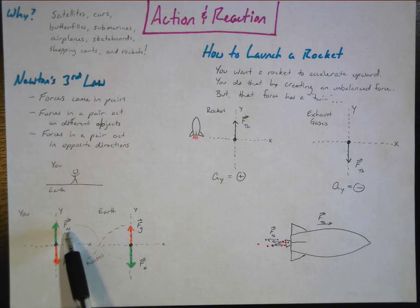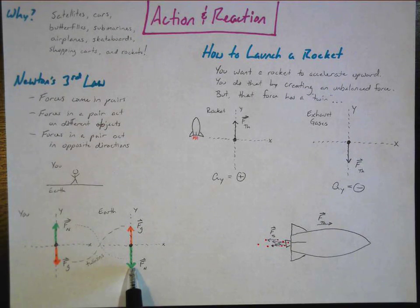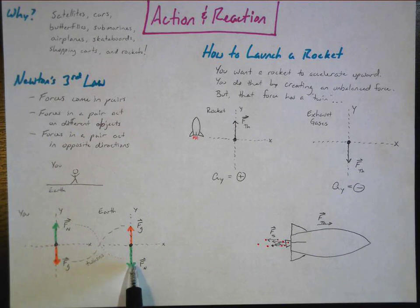So there's a normal force. Earth is pushing you up. Well, there's a force that you create acting on the Earth, pushing the Earth down. It's true! And those two are twinsies. They are a force pair. They're equal, they act on different objects, and they act in opposite directions.